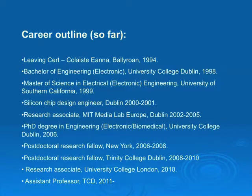Do you guys know MIT, the Massachusetts Institute of Technology? They set up a lab in Dublin a few years ago, and I was lucky enough to get a job there where I did some research that I'll talk to you a little bit about, kind of engineering research, and that led to a PhD, a doctorate in electronic and biomedical engineering from UCD a few years ago. That gave me the opportunity to go to the States to do more research in New York, where I lived for a couple of years, came back to Trinity College, spent a little bit of time in London doing more research, and started work as an assistant professor here this year.